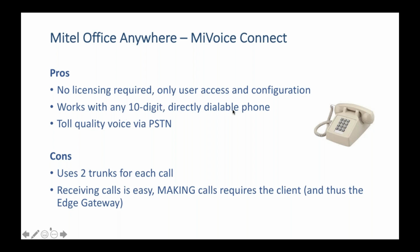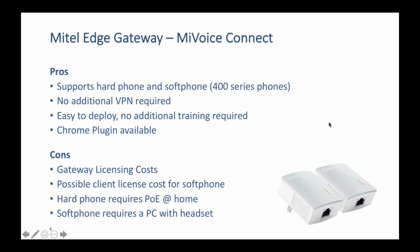Works with any 10-digit directly dialable number. Could be your mother-in-law's home phone, could be your cell phone, could be the direct dial for the hotel that you're staying in, whatever. As long as it's a 10-digit number, that can become your extension. And that is over the PSTN, the public switched telephone network. It's not a voice over IP call. You get toll quality over that old circuit-based technology.